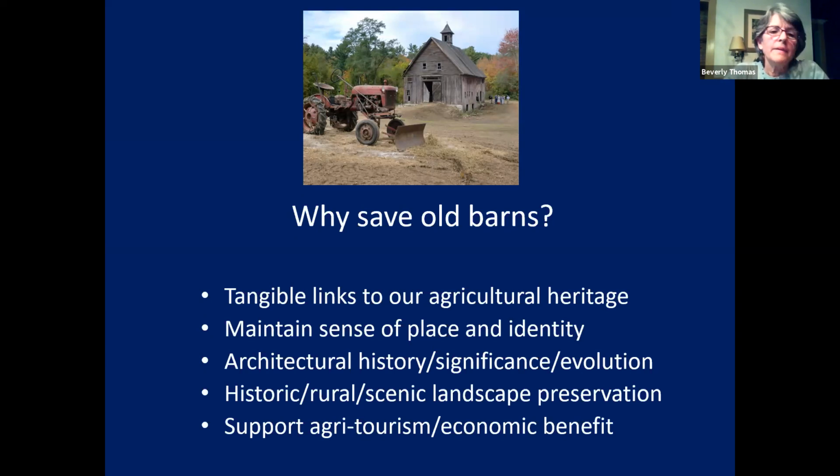And then finally, sometimes just for personal reasons like the ones I have, people just love barns. They think they're beautiful, or they have a personal connection to their parents or their grandparents. And it's really pulling on the heartstrings when these barns are lost. And then just the fond memories. So these are all reasons why we hope others feel the same way that we do, that it's really important to save these iconic structures.